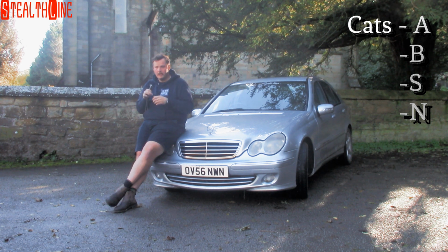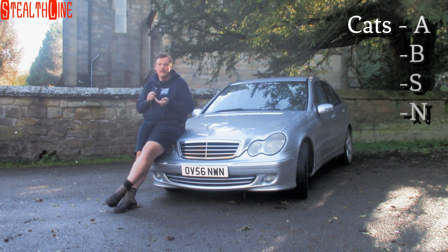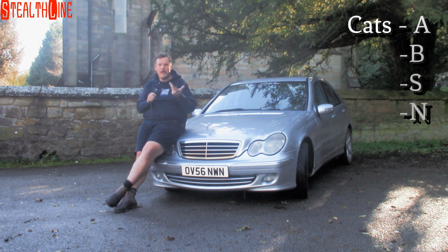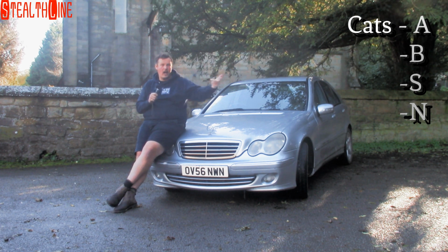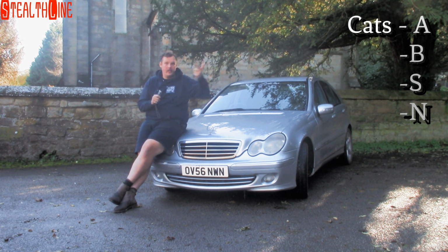So we'll go from the top again. You've got the category Alpha, Goners, category Bravo, not being able to put back on the road but you can strip for parts, category Sierra, which is structural damage that can be repaired and put back on the road, and category November. So A and B is something that you're not really going to see a lot of. They're gone.